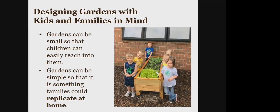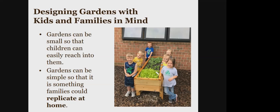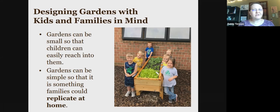You'll be getting 2 of them, so that you can plant stuff inside of them. And I just wanted to show you so that you had something to look at, so that you knew that this would be pertaining to you. That was all. Thank you. And they're the perfect size for gardeners, you know, so that the kids can reach into them. You don't want them very wide because then they can't reach into them. So this is an example of one where they can just get their hands in there and they can reach everything. And again, like I already said, they need to be simple so that it's something families can replicate at home.